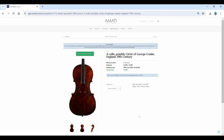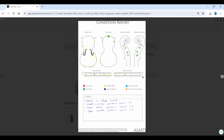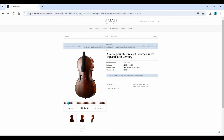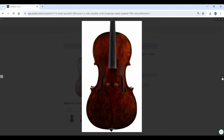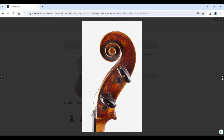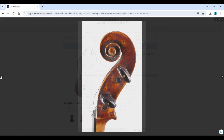So we've got a cello, possibly Circle of George Craske, England, 19th century, 2 to 4 on that. Remember on Amati you can spin round and have a look at things. They also have their colour coded condition report here, so looks like a few things going on here, a few replaced things.